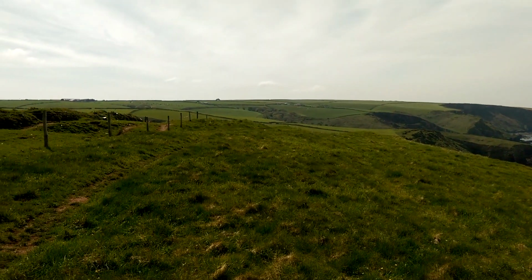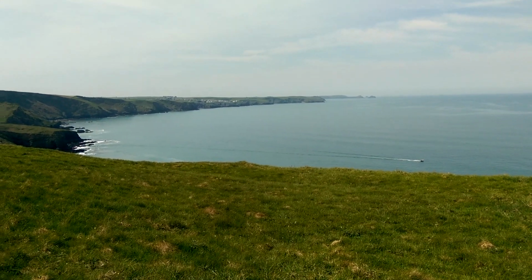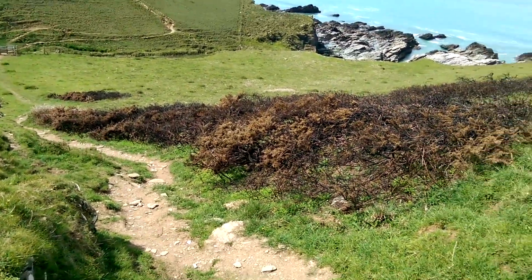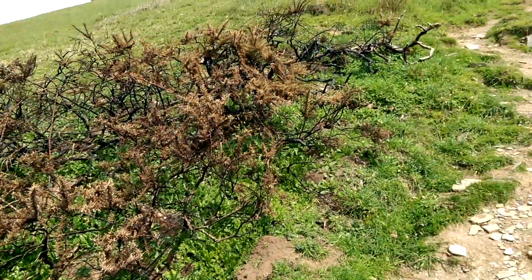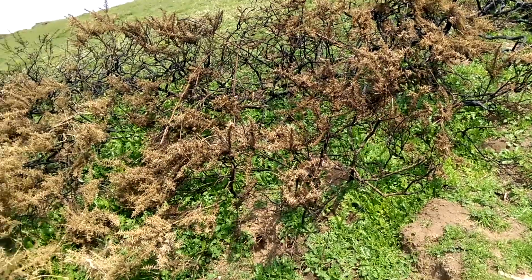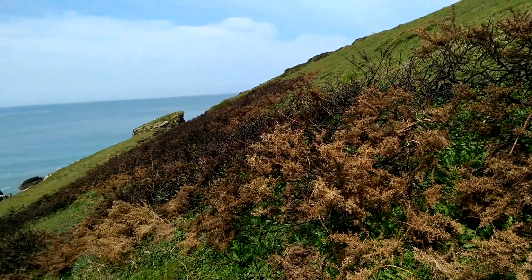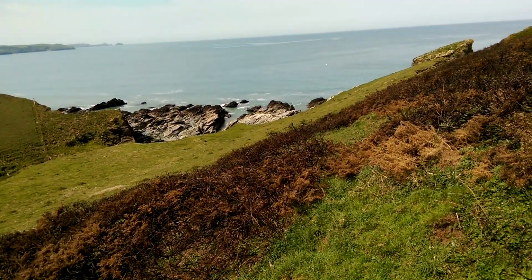Ooh, there's a dog running away. God, it's peace and quiet up here. Oh, look at that. Whole hillside black. These gorse bushes went up. Some of the needles seem to be intact still, resin in them I suppose, a bit damp. Yeah, it must have been quite a sight when that went.